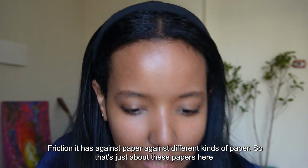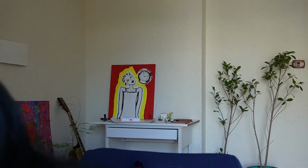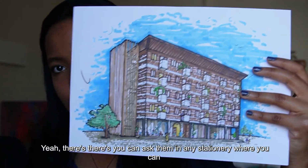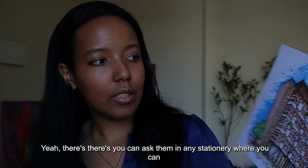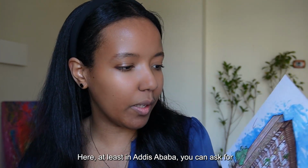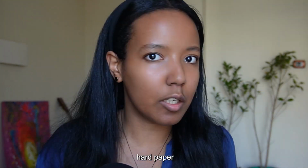So that's just about these papers here. The hard papers I always buy from here because you can ask for them in any stationery. At least here in Addis Ababa, you can ask for hard paper.